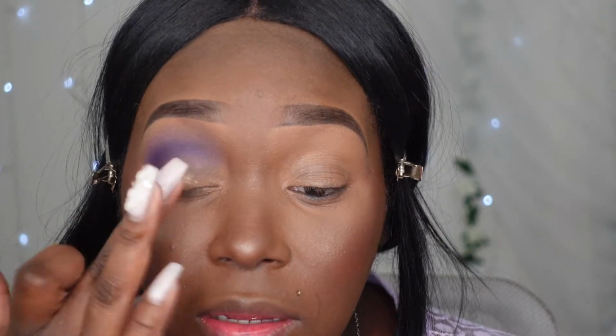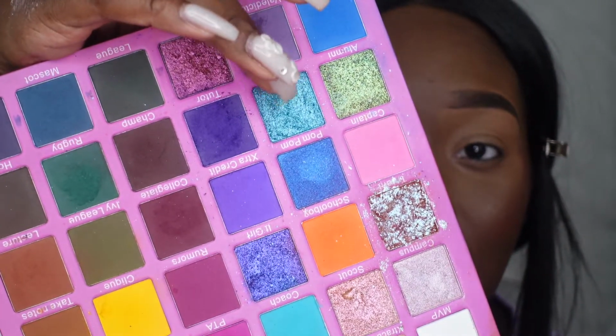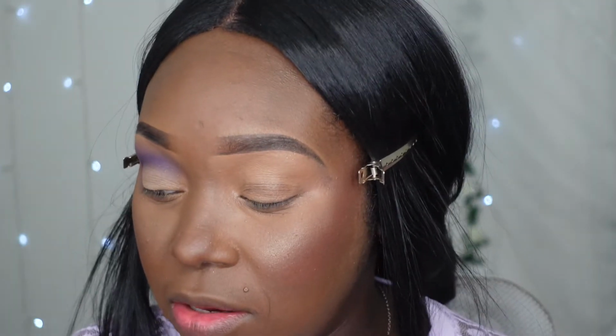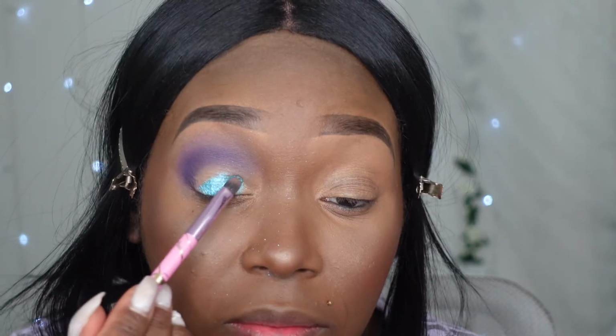And then I want to reapply some more of my base, so I want a clean lid area. Like I said, I want to try out that metallic blue shade right here, and I am going to apply this a little bit wet. Look at that, y'all. Look at this, honey. Y'all see this? Oh my goodness, I knew this blue was going to be freaking beautiful.